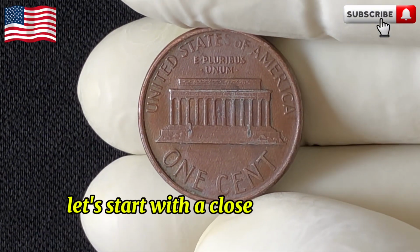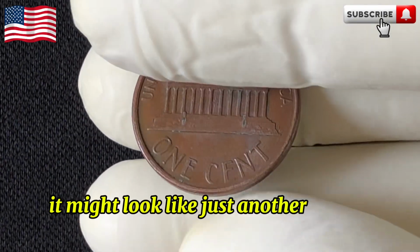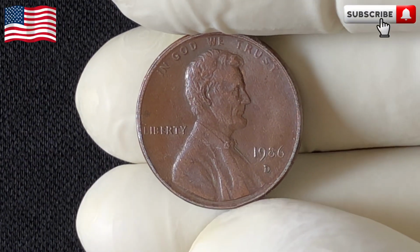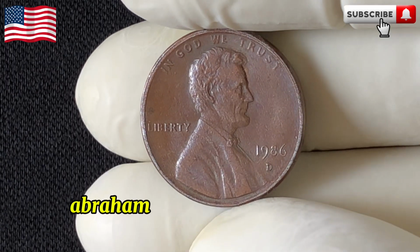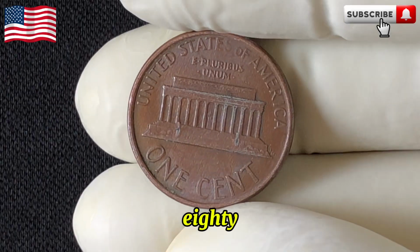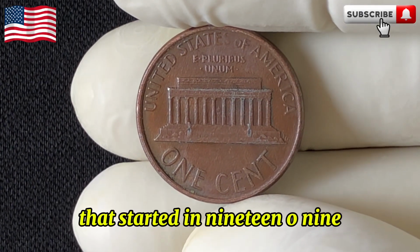Alright, let's start with a close look at the 1986 penny. It might look like just another Lincoln cent, but this coin marks a few interesting points in its history. First up, the 1986 penny features the classic Abraham Lincoln portrait on the obverse and the Lincoln Memorial on the reverse. The 1986 penny is part of the long-running Lincoln series that started in 1909.